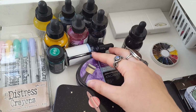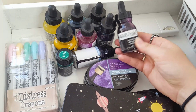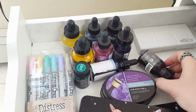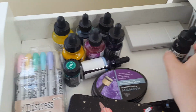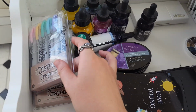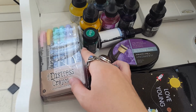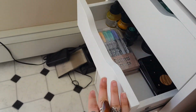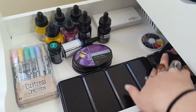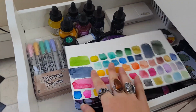I got those in an art box. My inks, some of them are acrylic and some of them are watercolor, but all of my liquid inks live right there. I have to lay some of them down because they don't go under there very well. And then these are my distress crayons. Those I do keep in the original packaging, but those are there. That's like my watercolor drawer. So I'll put the things I'm not using right now in the back. And then let's go back in the front.